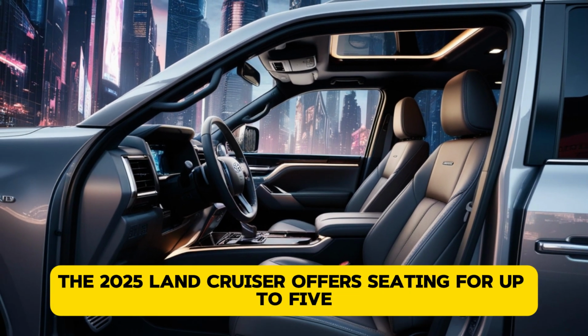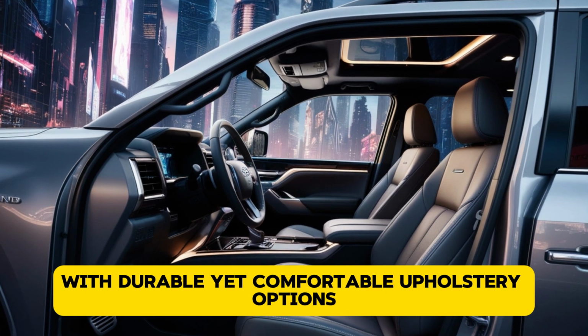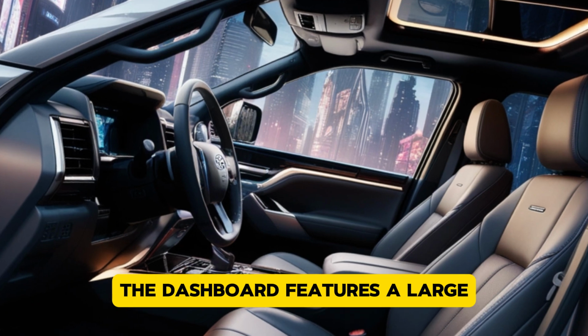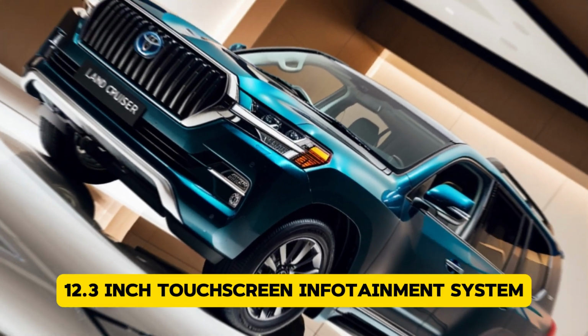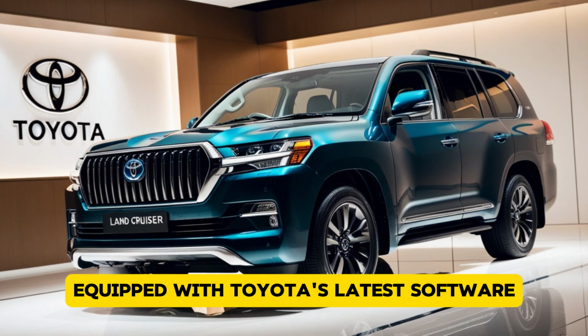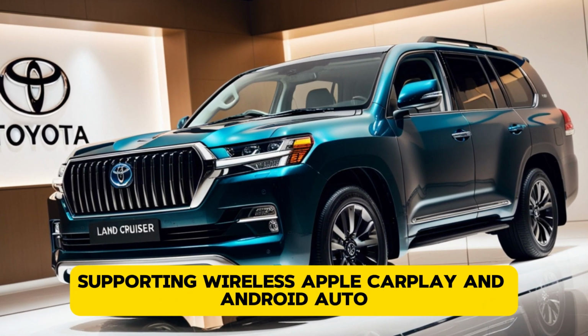Step inside and you're greeted with a cabin that balances ruggedness with refinement. The 2025 Land Cruiser offers seating for up to 5, with durable yet comfortable upholstery options. The dashboard features a large 12.3-inch touchscreen infotainment system equipped with Toyota's latest software, supporting wireless Apple CarPlay and Android Auto.